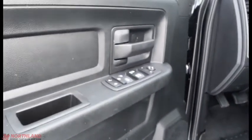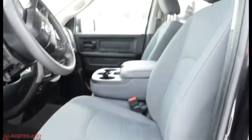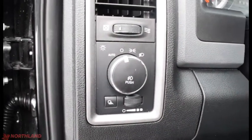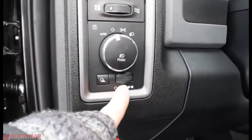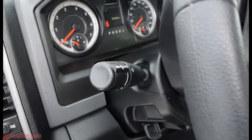So on the door here, you do have electric mirrors, windows, and locks. You got your handle right here, another handle here, and some storage down here. It does look awesome in here as well. Very spacious and very comfortable seats as well. You do have the controls over the lights, so the auto, off, daytime running lights, and low beams, as well as your fog lights and in-cabin light control there. And then up here we have the controls of the turning signals, windshield wipers, and high beams.